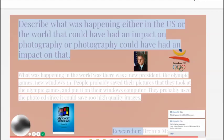What was happening in the world is that there was a new president, Olympic Games, and the new Windows 3.1. People probably saved their photos that they took at the Olympic Games and put it on a Windows computer. They probably used the photo CD since it could save 100 high-quality images.